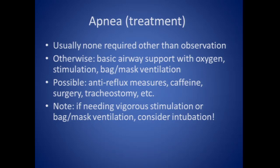Okay, caffeine is up there. If you look at possible treatments, caffeine is there. Caffeine is used a lot in kids that don't have well-developed respiratory centers yet. It's used as a respiratory stimulant. So ex-preemies that have apnea or premature kids that have apnea, caffeine is often used to stimulate their respiratory centers to get them to breathe.